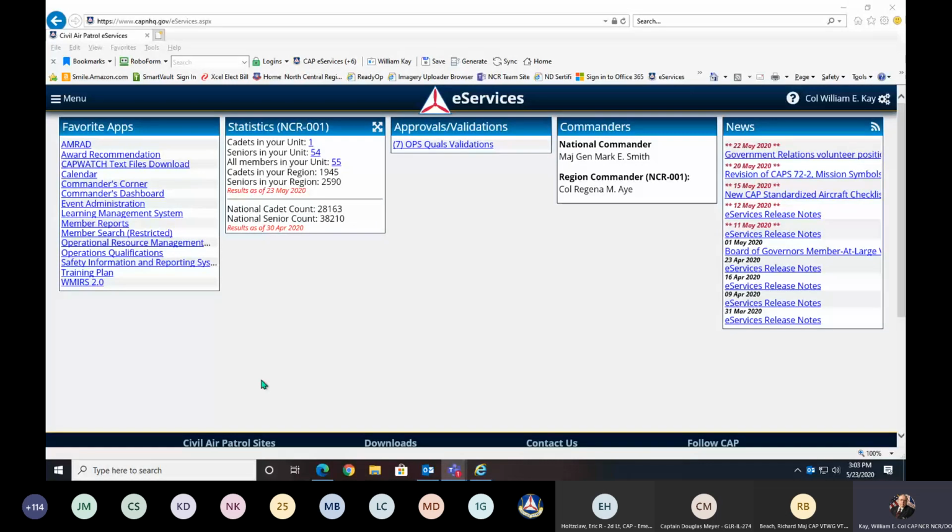So the first thing, I see a lot of folks who don't have anything in their favorite apps box, which is the very first box on the left-hand side. And what that gives you is quick, easy access to what it is in eServices that you want to get to. And if you don't know how to get those favorite apps, I'll show you how to do that.